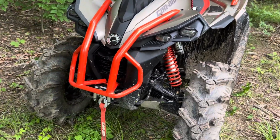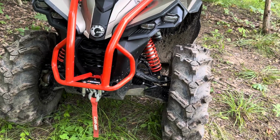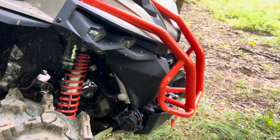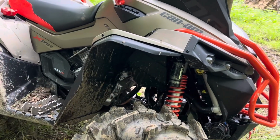As far as the winch goes, works great. It is a steel cable, so that's another disappointing aspect of the machine. Why it doesn't come with a synthetic cable, I'm not sure. We'll probably end up swapping that out at some point. We'll just keep an eye on it. We don't have to use it that much. The 4-wheel drive works great.